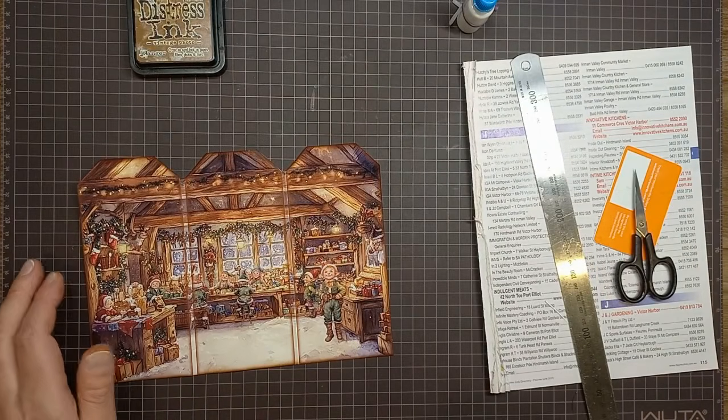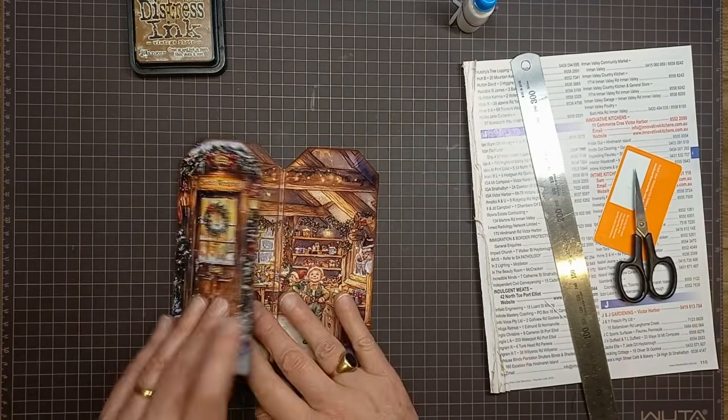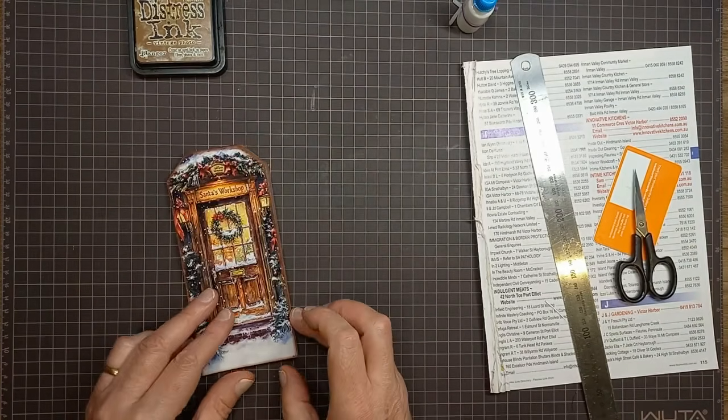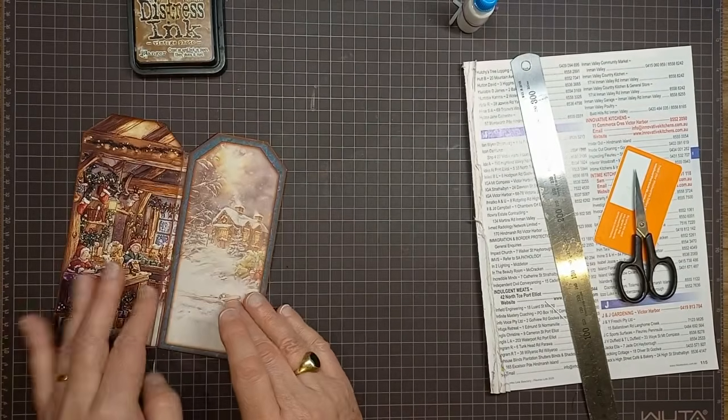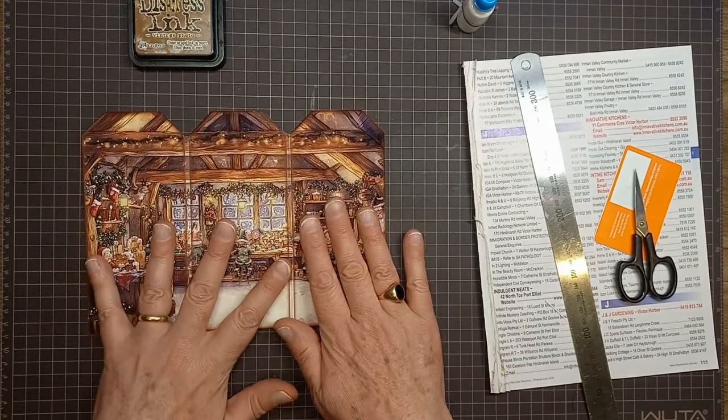You can see what colours I chose. It took me ages. How's that looking? Nice, eh? You can go around that with some distressing if you want.